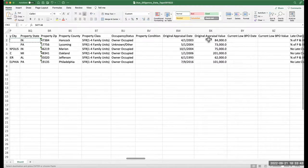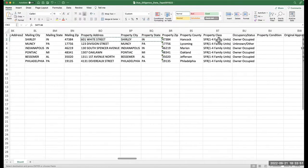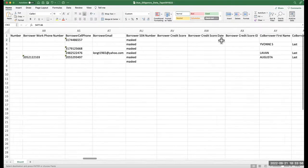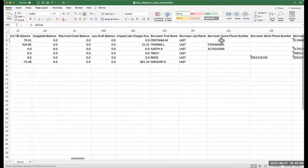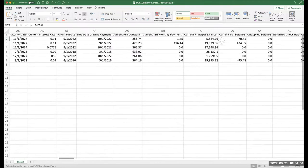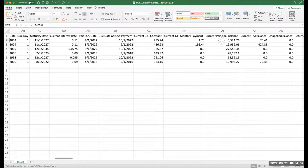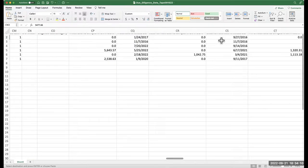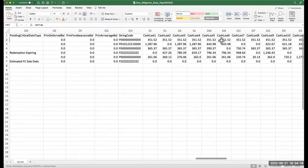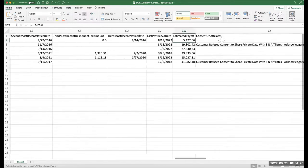So here, it was originally appraised in 2003 for $84,000. It's got to be worth more than that 20 years later, or somewhere in the ballpark. And again, I would bet that having never missed a payment, she keeps the place up. Current interest rate, 11%. Way back out here. Now somebody's got to be seasick. I got 351.52. But what I need is the P&I, the principal and interest.